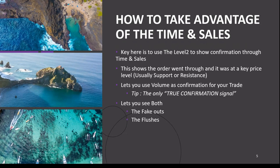And you don't use volume to only take trades. This is what I see a lot of scalpers do. This is what I see a lot of gurus do. And they're good at it, 100%. But can it be repeated? No. The reason why is that they're doing price action moves. They're basing their buys and sells not on pattern, but strictly on volume. And it does work out for them because they're really fast and they have an ability to do that. But what they're using is the only confirmation signal that we have, which is volume.